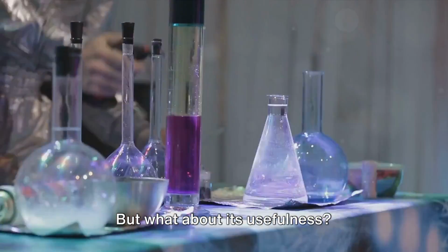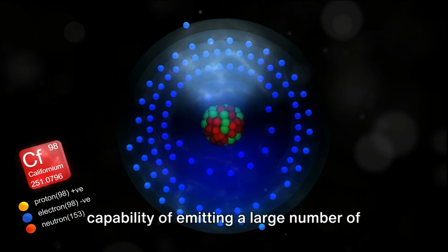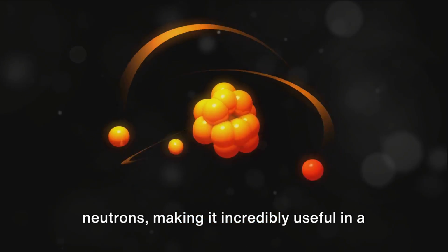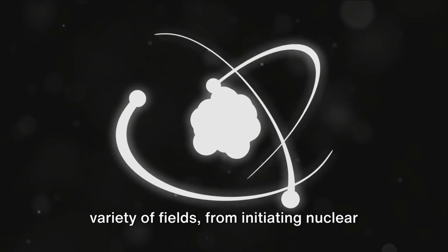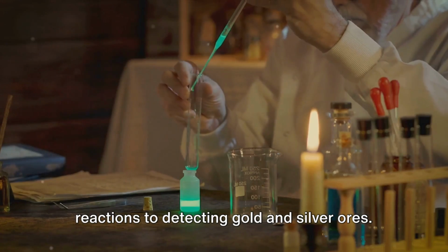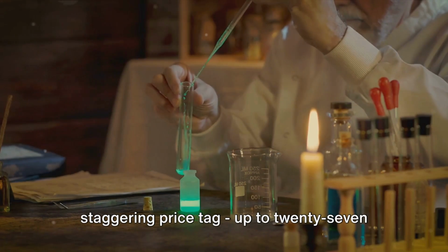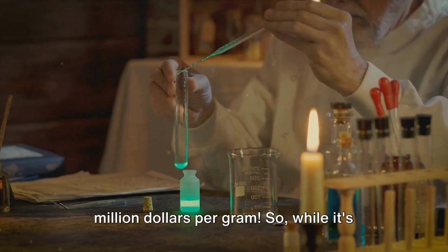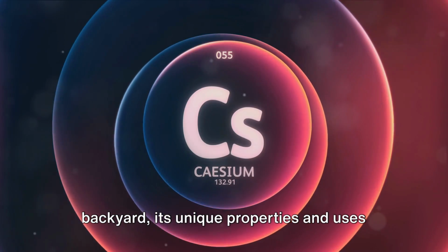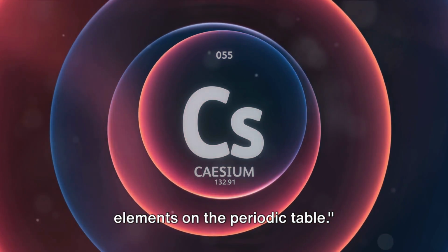But what about its usefulness? Californium-252 has the distinct capability of emitting a large number of neutrons, making it incredibly useful in a variety of fields, from initiating nuclear reactions to detecting gold and silver ores. All these factors contribute to its staggering price tag, up to $27 million per gram. So, while it's unlikely you'll find californium in your backyard, its unique properties and uses make it one of the most interesting elements on the periodic table.